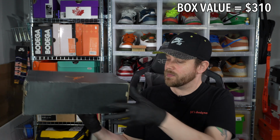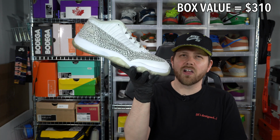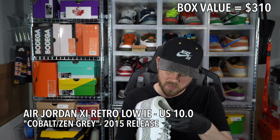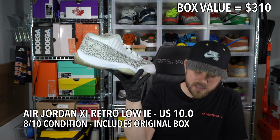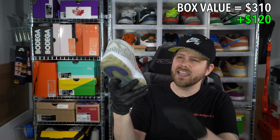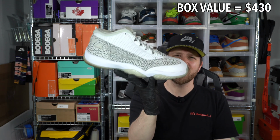All right, what's this? Jordan 11 Retro Low in a size 10. These are super lightly worn. This is the Zen colorway. I think this is the one that retroed pretty recently. 2016, 2015 it looks like. Yeah, 2015. So it's relatively new. I think it's called Cobalt Zen or something like that. Yeah, white Cobalt Zen gray. The difference with the IEs is there's no patent leather and it's got these vents on the upper. It's size 10.